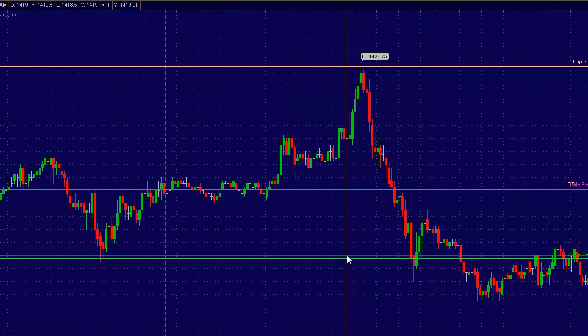But when I look at this chart, this is what I'm looking at today. You've got the daily and 3-day pivots here at 1415, which is a nice little target for a long today if we do begin to rally. And you see that looks like we do have some support here at 1406, which is near a pretty decent fib level at 1406.93. So we may get a little bit of a relief rally today. So keep an eye on that.